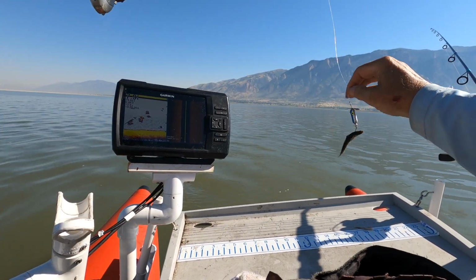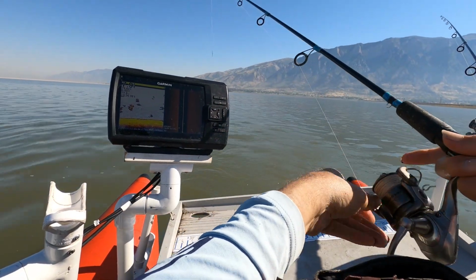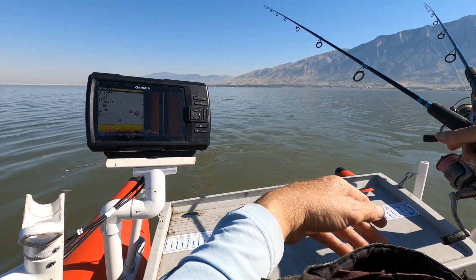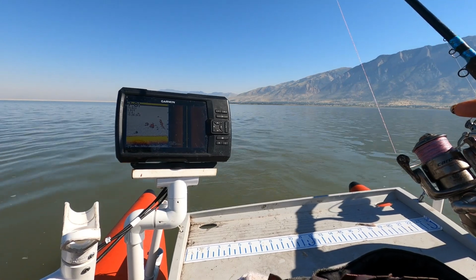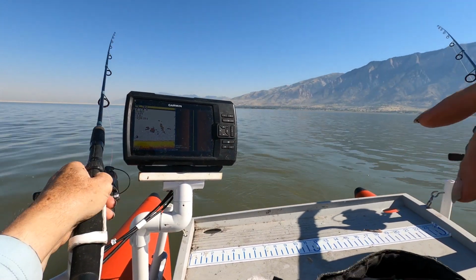And then we just throw it out 40-50 feet behind the tube. Let it settle to the bottom. Let that little whirly jig do its job. Wait for the rod to go bendo.